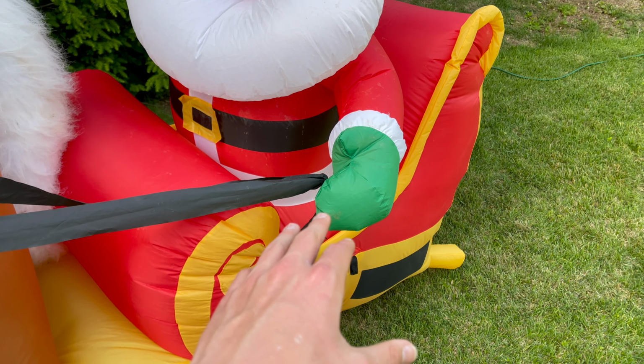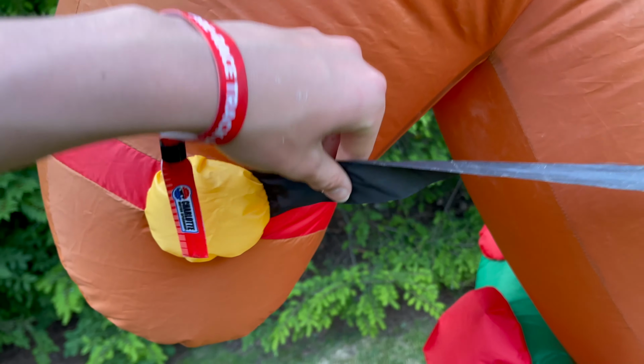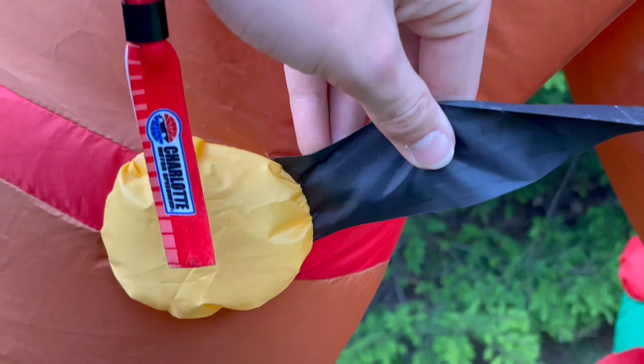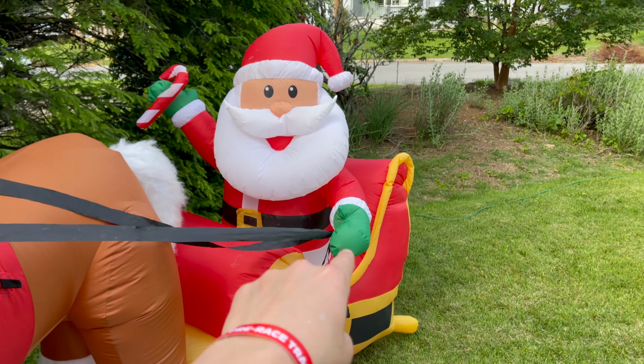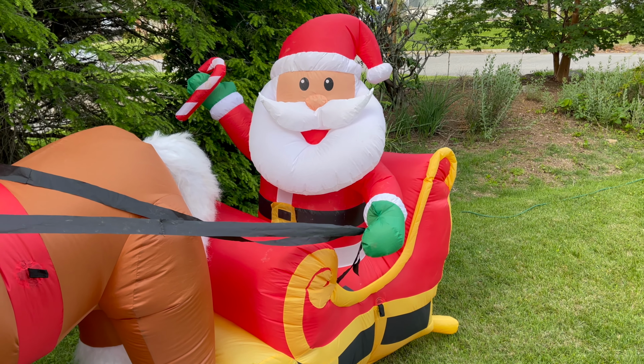I just don't like it when they're so flimsy. The straps on the horse, though, are really good. There's about an inch of stitching there, so nothing to complain about with the horse itself. It's just that little thing. I always thought they could have done a little bit better job.